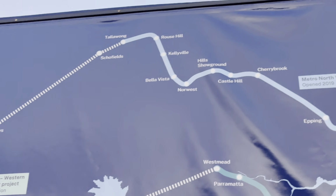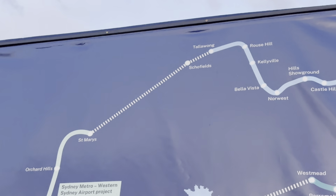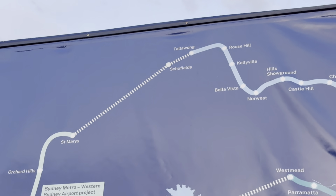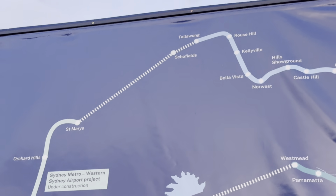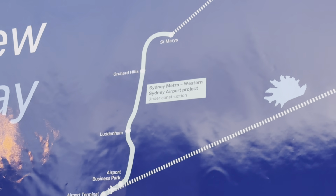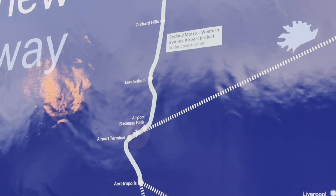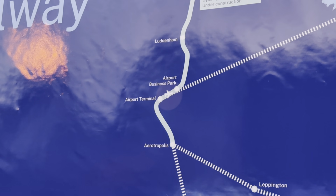However, these parts here, like the lines, they indicate future lines. So they want to connect Tallawong to Schofields, which is good because I don't know why they didn't do that in the first place, because Tallawong and Schofields are actually quite close anyway, so that's a good thing. And they want to connect Schofields to St Marys, which will then continue along the Western Sydney Airport line, which is this line from St Marys to Bradfield. Aerotropolis is what they were going to call it, but it's actually going to be called Bradfield.